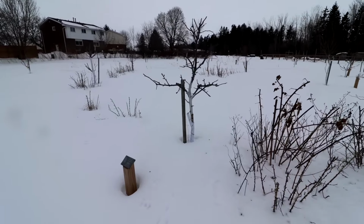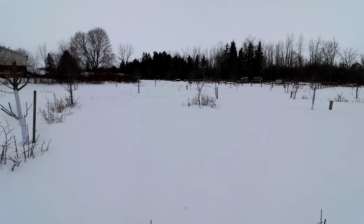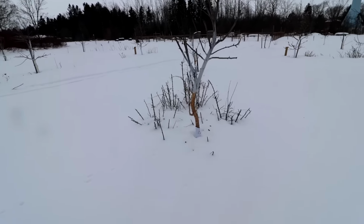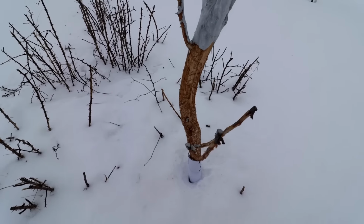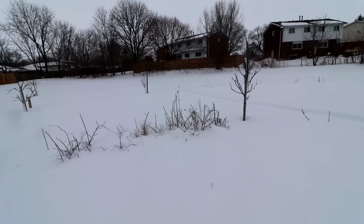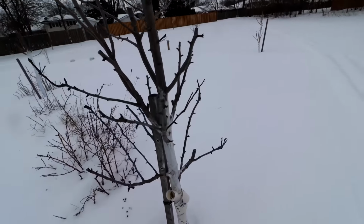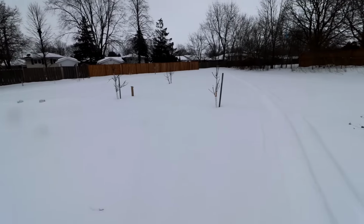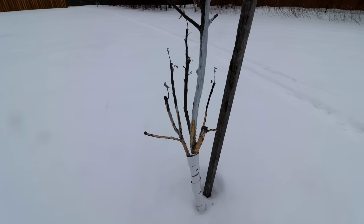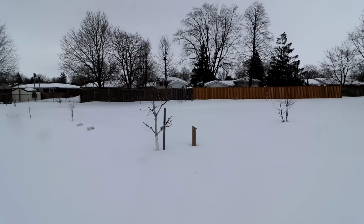This one just has some bite marks on it. It looks okay. There's one out here. That's a goner too. Oh, yeah, that one's gone. Oh, it's not looking good. So far, I'd say only about half the trees have survived. This one looks okay. Some bite marks on it. This one might survive, but it looks pretty bad. This tree's okay.